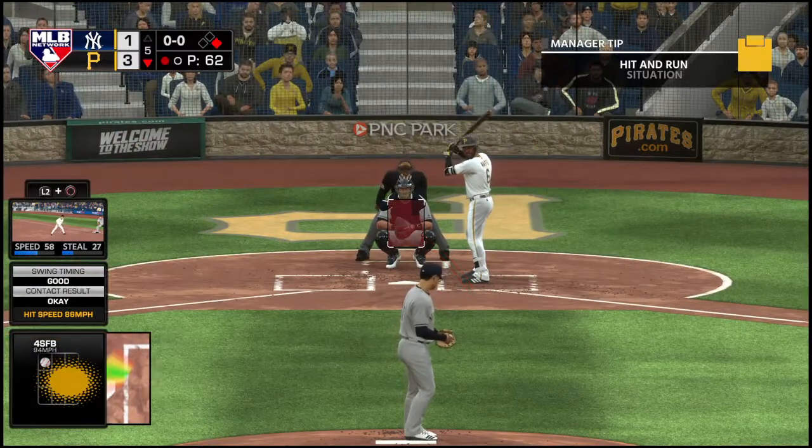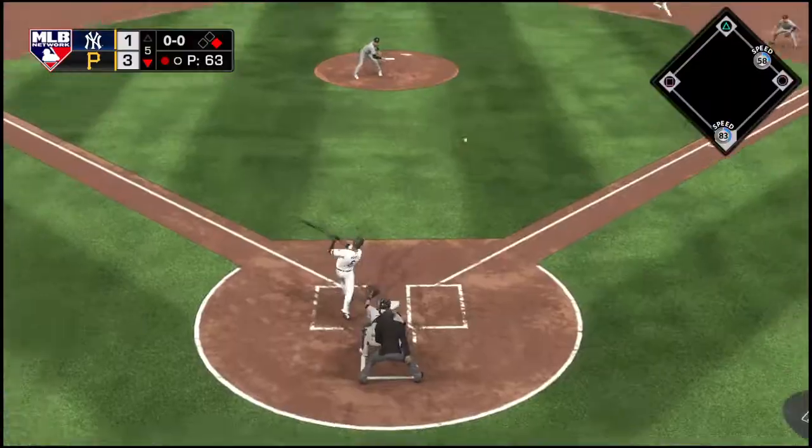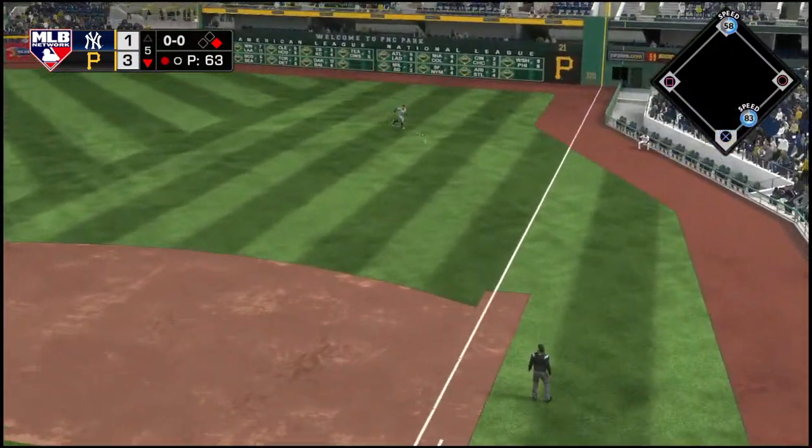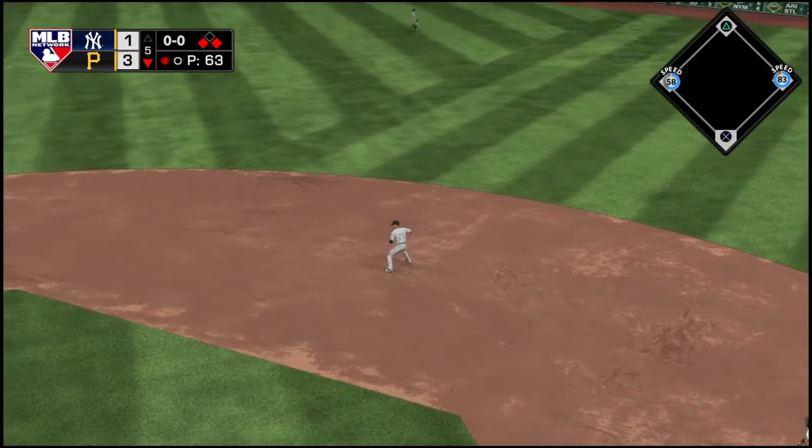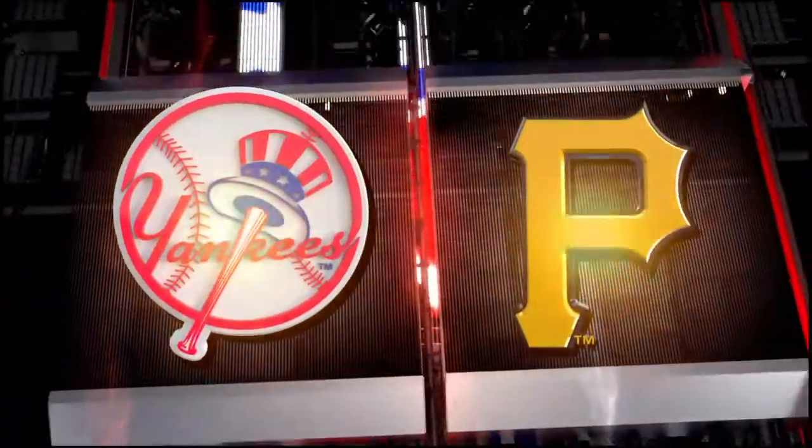Ready once again, Starling Marte. He reached on an error and later scored his last time up. Popped him up, and that's in there, base hit. And they'll have runners at the corners following the 1-out single.